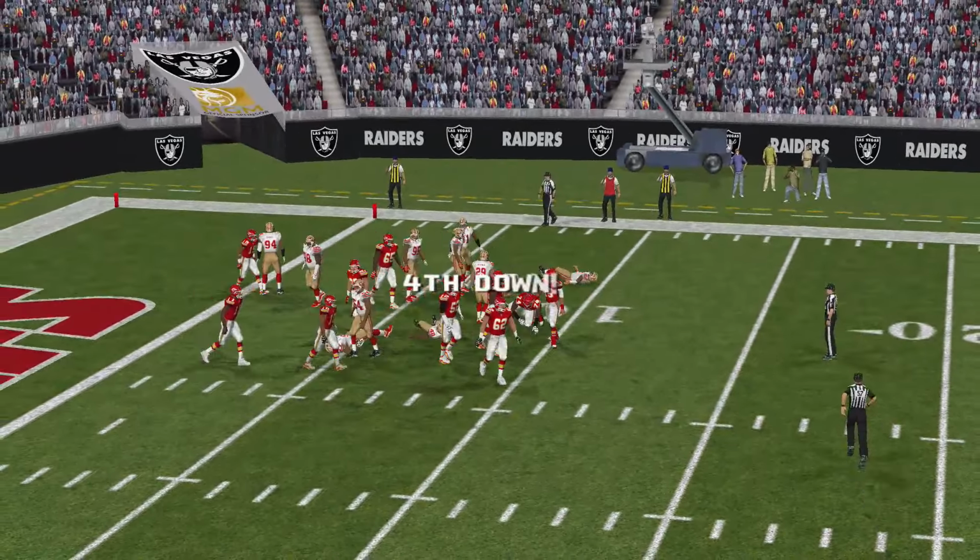Drops back. Quick. Fires this one deep. What a catch. Touchdown, San Francisco. I'll tell you, this is nice work by both the quarterback and the receiver in this play. Watch it here. He reads the coverage, looks for the best option, and then throws it to him.